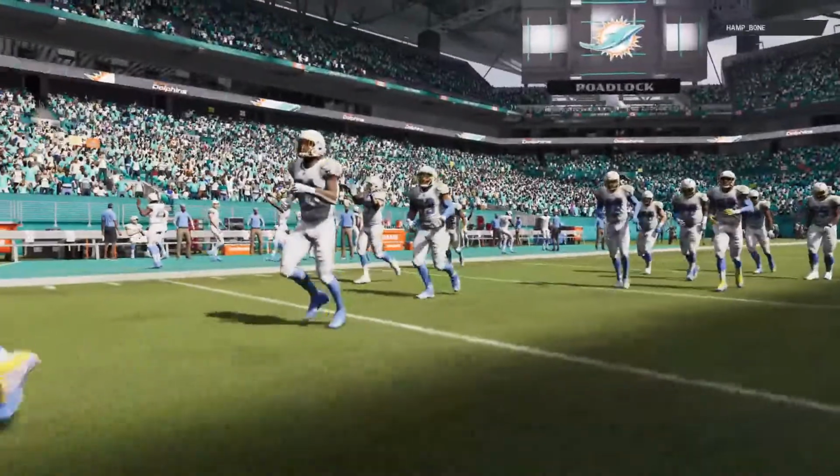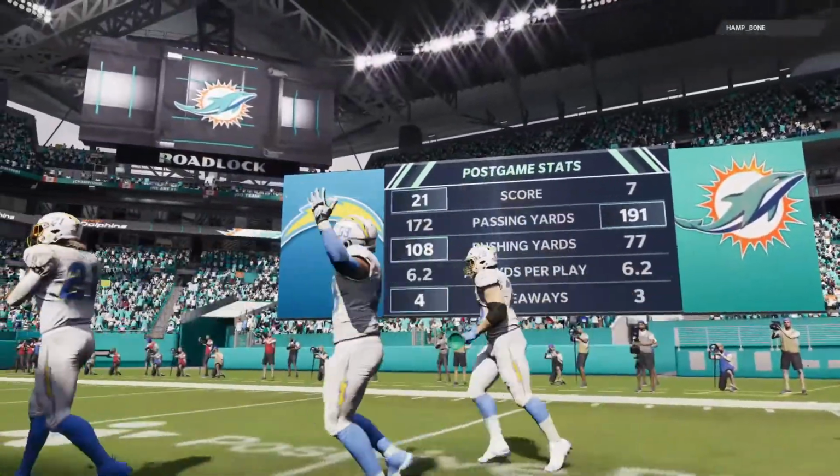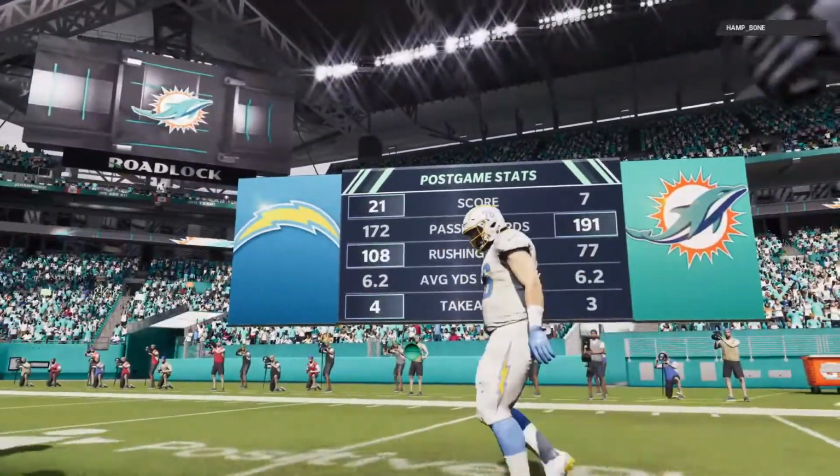Don't let them throw the ball through the air and gain a lot. But now, it's about taking the ball away. Taking away possessions, getting the ball back for their offense. They had 3 takeaways in this one, and it led them to victory.